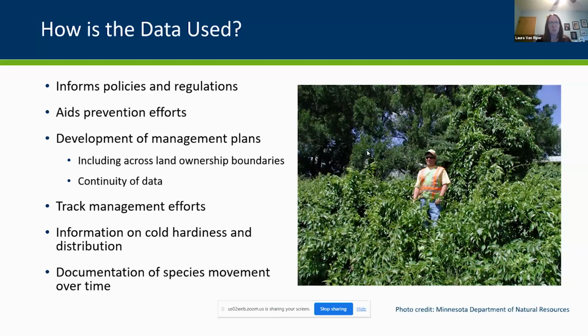Also have been helpful for information on cold hardiness and distribution. So Minnesota, we are known for being cold, right? So the question will often come up, well, do you think this species is going to be able to survive in Minnesota? And sometimes we can just pull up EDDMapS reports and see spots where it's clearly survived for multiple years and is spreading. And that's really helpful for us to know. It's also helpful to have information on how species are moving and spreading over time.